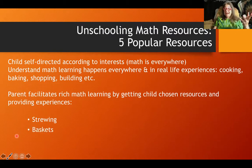Baskets, morning baskets. This is another popular item or resource that unschoolers use. You can just lay out different math books inside of a basket, along with maybe some math puzzles, Legos, which are very mathematical, both in building and just the little dots that in themselves can be used for multiplication, addition, division. Very rich experience.